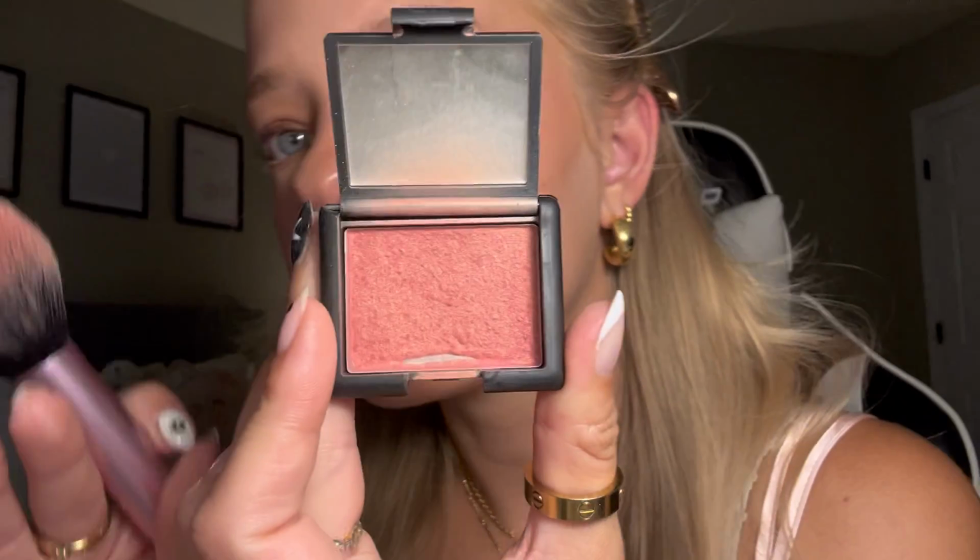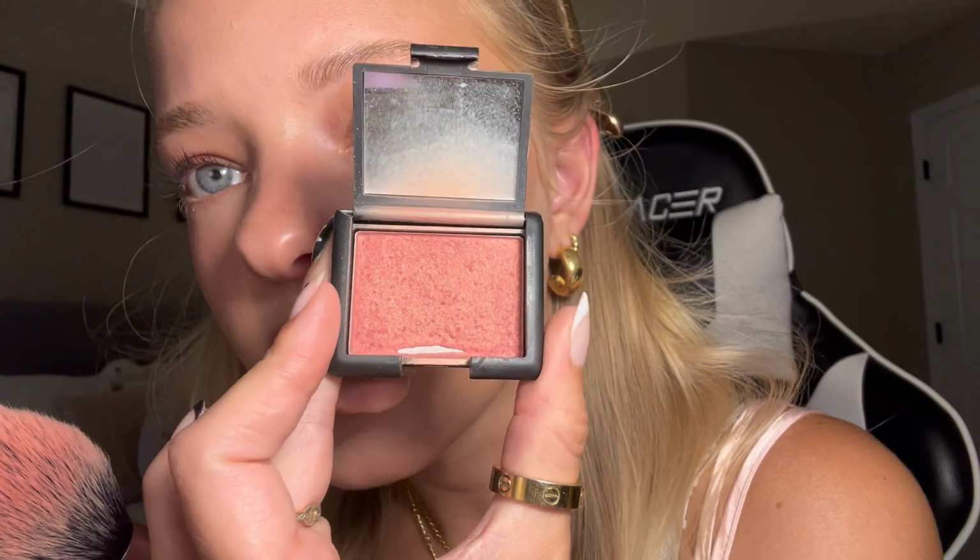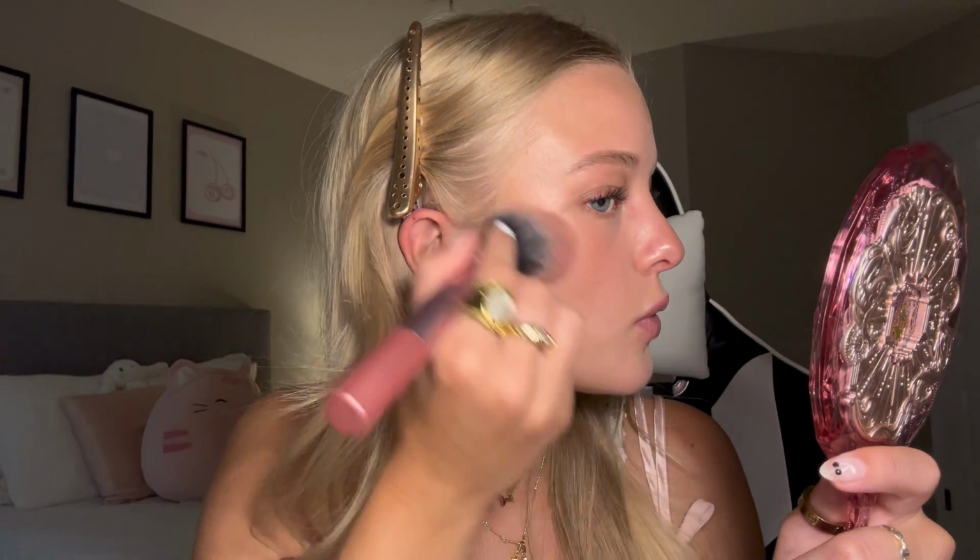It's like a pinky blush with gold reflex in it, and I feel like it just goes so well with the Charlotte Tilbury blush because it also is like a pinky color with the gold reflex. It gives the seamless, glowy, shiny look, and I feel like I wouldn't be able to get that if I used a matte product, because as you can still see, it's like the glow test. Like if I turn my face and the glow rolls across my face, then I know we're glowy, we are good.